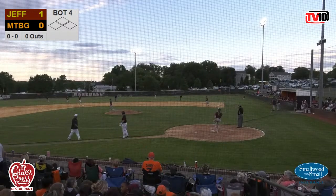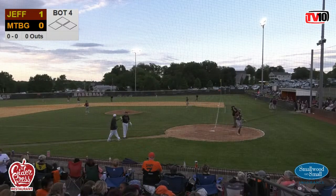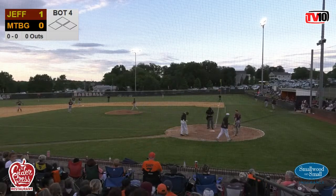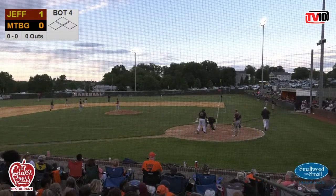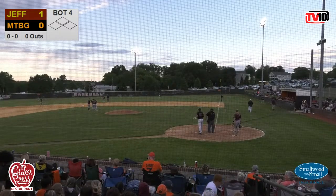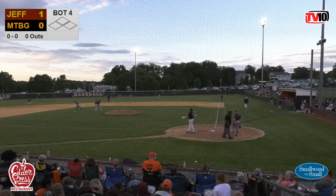Zach Rose back out for his 4th inning on the mound. He got the start for the Cougars today. So far we'd have him at 58 pitches. He's given up 1 hit and has struck out 7 on the day, but also 3 walks through those 7 strikeouts. Matt, do you have some scores from around the state?